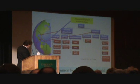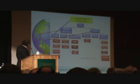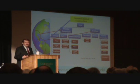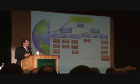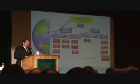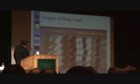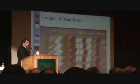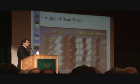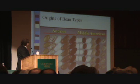Since wild beans originated from there, they were eventually transported to Middle America and throughout South America. And they were then what's called domesticated. That is, humans selected beans that had larger seed, earlier maturity, specific shapes and sizes. So this variation looks something like this. The Andean types have larger seed, the Middle Americans have smaller seed in different colors.